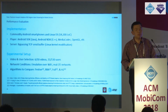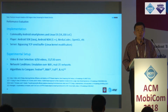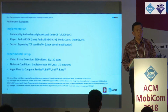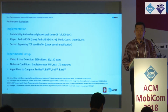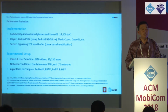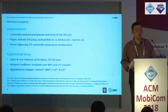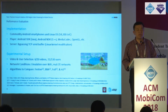For the experimental setup, we use 6 out of 10 videos and head movement traces for 11 out of 130 users. And we use both an emulated Wi-Fi network with real-world bandwidth traces and an LTE network for the performance evaluation. We compare the performance of Flare with 4 different algorithms. Festive and BBA are 2 viewport-agnostic solutions, and Fu and H2 are 2 viewport-adaptive solutions published last year.